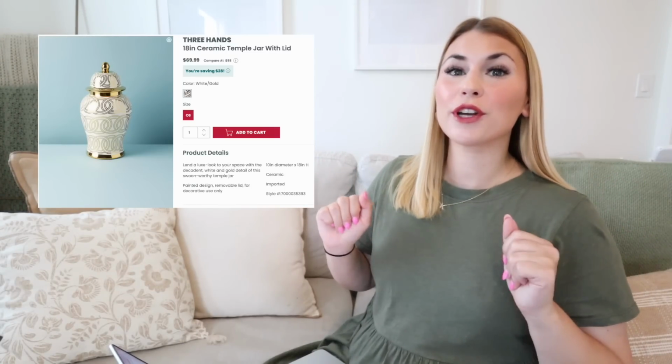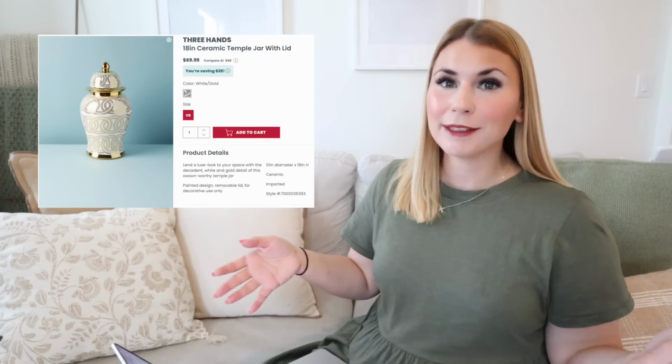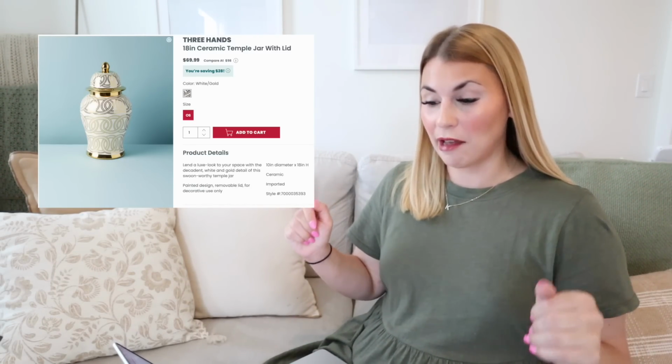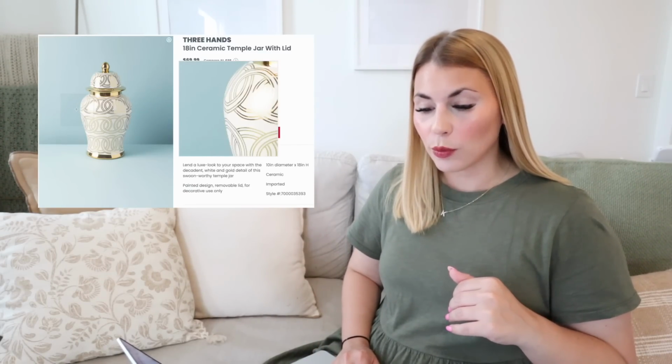Okay, so jumping in, we're gonna start with decor. Like I said, we're just gonna work our way through a ton of different categories. I'm not gonna be able to touch on them all today, but I just wanna hit the big five. We're gonna start with this 3-hands ceramic temple jar. I just think this is so beautiful. Look at the pattern with the gold.